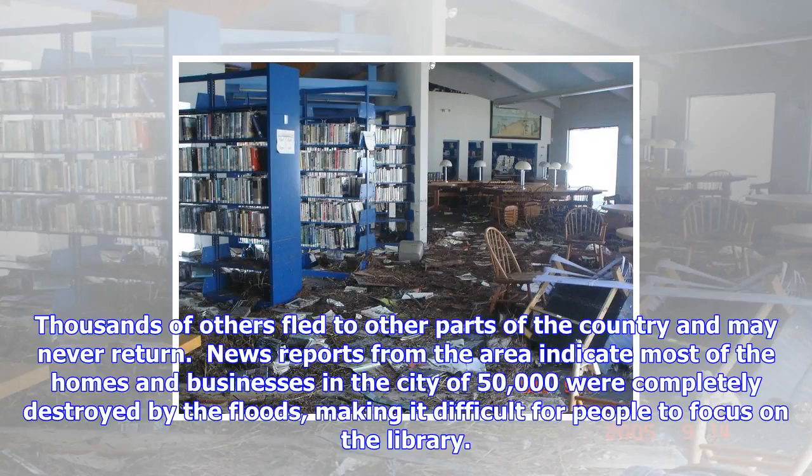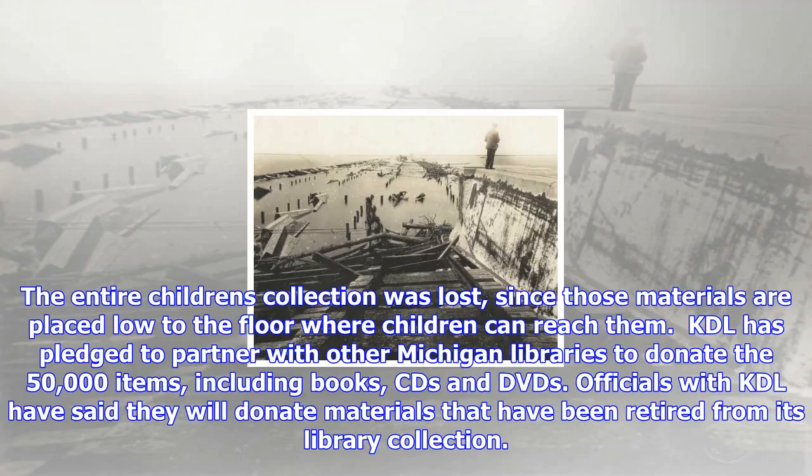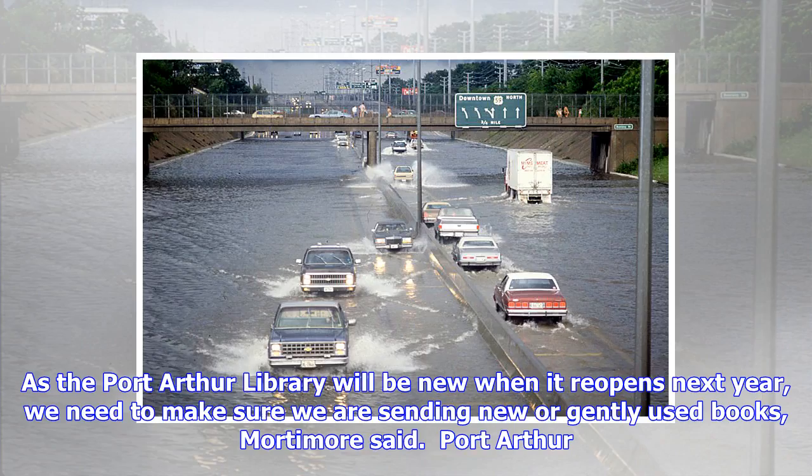He said there are still thousands of people across the area living in hotels. Thousands of others fled to other parts of the country and may never return. News reports from the area indicate most of the homes and businesses in the city of 50,000 were completely destroyed by the floods, making it difficult for people to focus on the library.